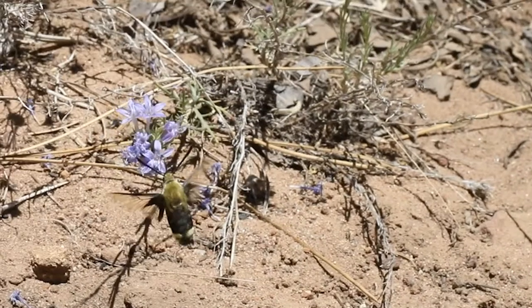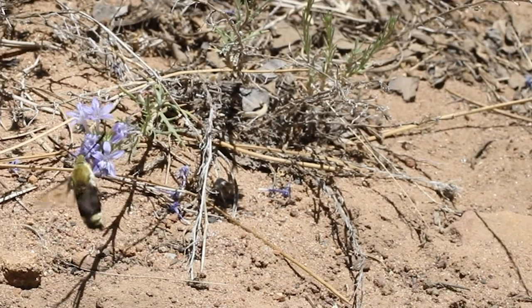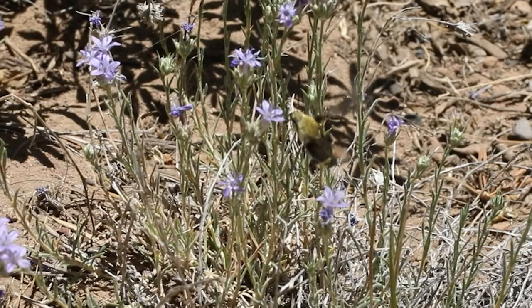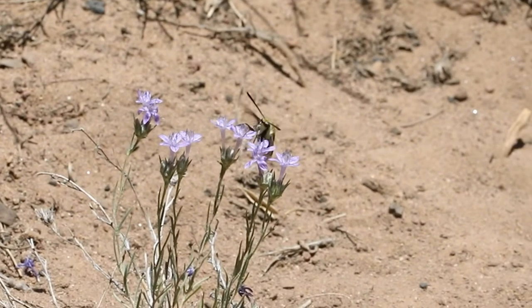I had to slow this down by about 5 times in order to keep up with the little guy. Actually, he's 2 inches long, so it's not very little. These guys are related to the hawk moths and the tomato hornworms.